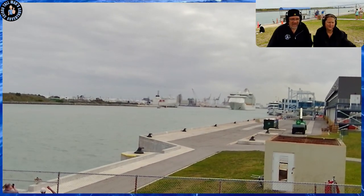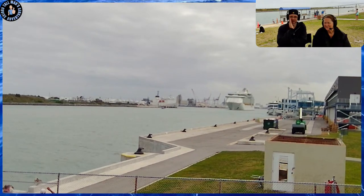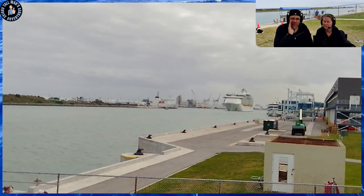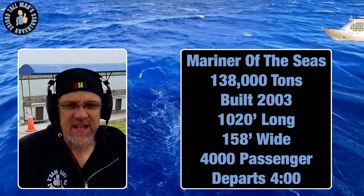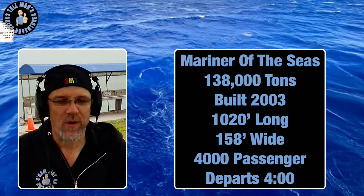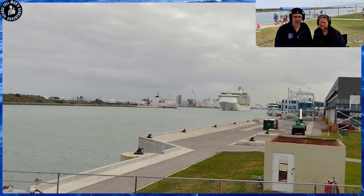Do you have stats on Mariner? Bev just says, Mariner is moving. Yes, she is. Thank you. You're welcome. Did you want to put up the stats for Mariner? Sure. Let's see the stats for Mariner. Mariner of the Seas, 138,000 tons, built in 2003. It's 1,020 feet long, 158 feet wide, carries 4,000 passengers, and it is on the move. Yes, it is. And there she is coming down the channel now.